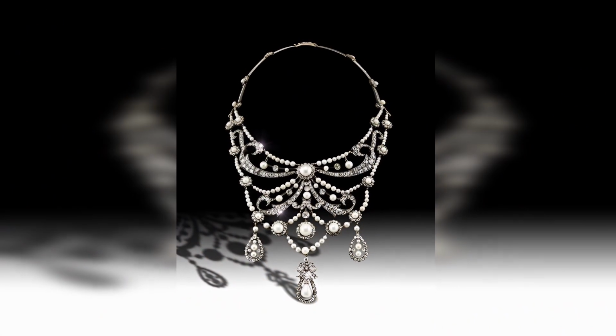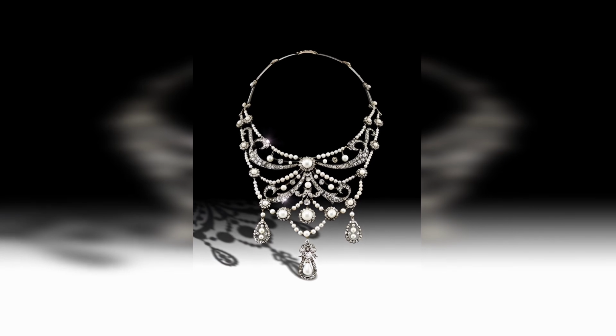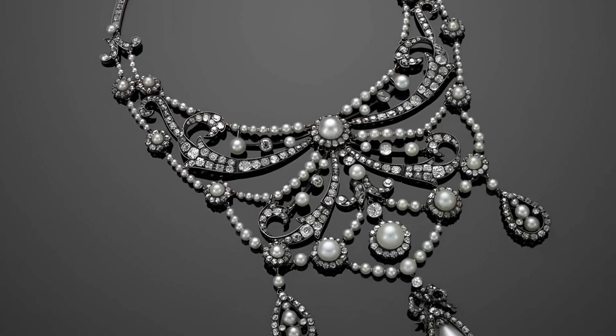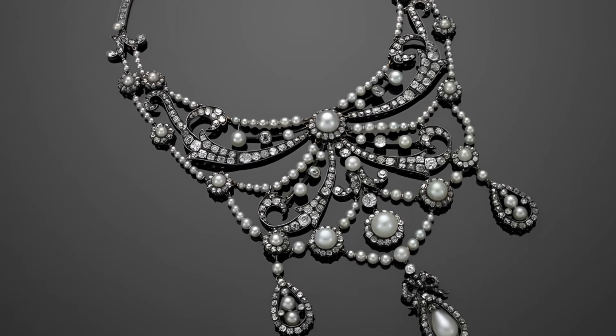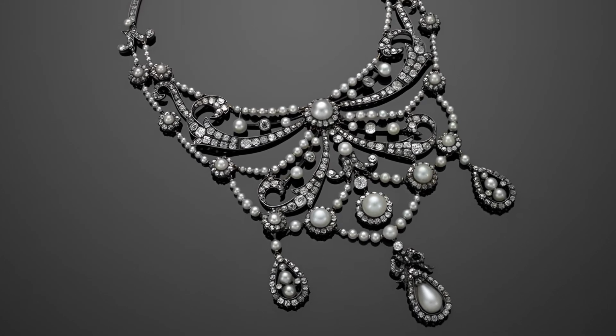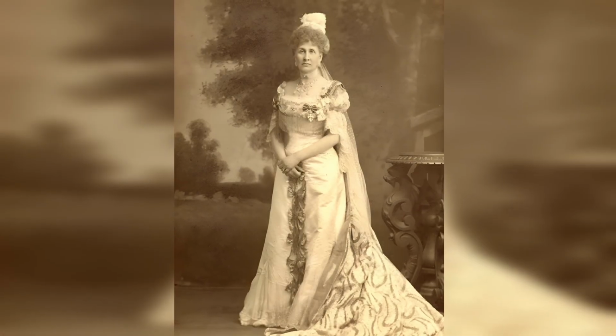The necklace created by Jules and Paul Bapst is a great example of jewellery craftsmanship and historical significance. Jules and Paul Bapst were descendants of French royal jewelers, and their work reflects the high quality and sophistication that is expected from such craftsmen.